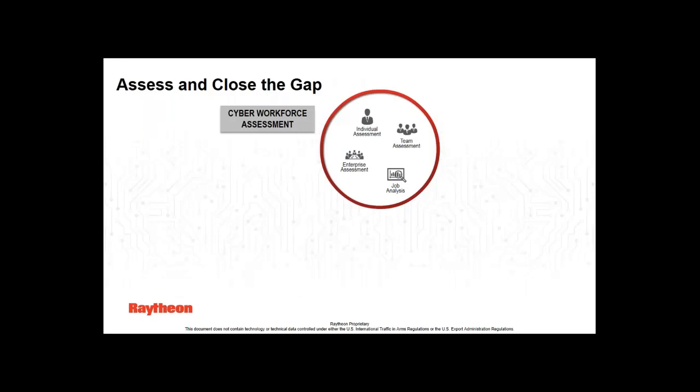So let me put it all together in one big picture for you. How would you assess and close the cybersecurity skills gap for your workforce? You want to begin with an assessment. That is the starting place. Unless you understand the gaps, you will struggle to be efficient and effective in closing them. So begin with an assessment.